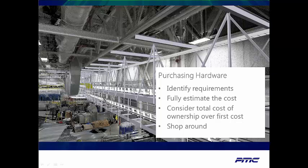The next thing up is purchasing hardware. Similar process, you're going to start by identifying the requirements, come up with a realistic estimate of the cost. And this includes software, hardware, and the training that's going to be involved in the program. Another tip is really consider the total cost of ownership over the first cost. All these pieces of hardware involve ongoing maintenance contracts, and you'll see a pretty diverse price range in the costs between manufacturers for those maintenance agreements.